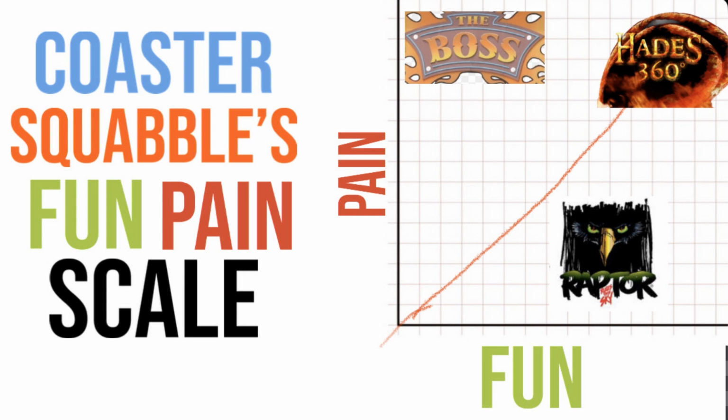The Fun Pain Scale is an official Coaster Squabble measuring chart to decide if a roller coaster is enjoyable or not. On the x-axis is how fun the ride is, and on the y-axis is how painful the ride is. On the graph, there is a red line that divides the graph into 2 sections, the good coasters and the bad ones. The bad coasters are the ones that are more painful than fun. These would be extremely rough coasters with no redeeming qualities, like the Boss at Six Flags St. Louis. Sorry, Boss fans. The good coasters are the ones that are more fun than painful. For example, Raptor at Cedar Point has an awkward final turn that may feel bad on your neck, but the other 95% of its layout is pure fun.